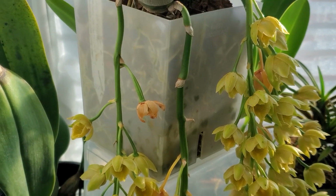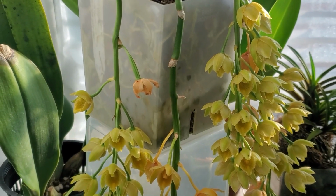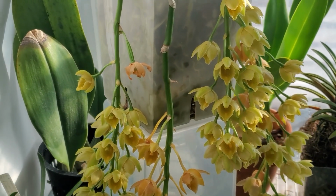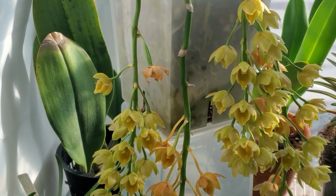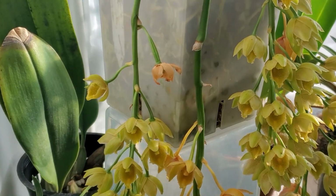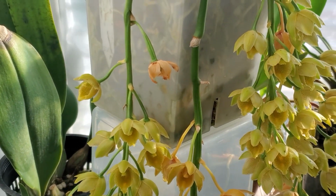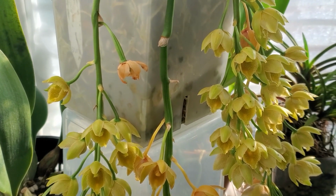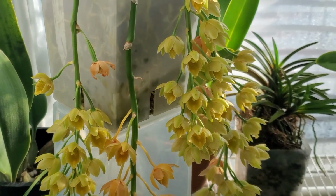So if that cross is successful, it will be Momordica Jumbo World by Cloesia Rebecca Northern. I'm thinking it would be a Momordica Rebecca's World, and it'll be a quarter Cloesia varsovicii, a quarter Momordica buccinator, and a half Cloesia rosea. So who knows? We will see.